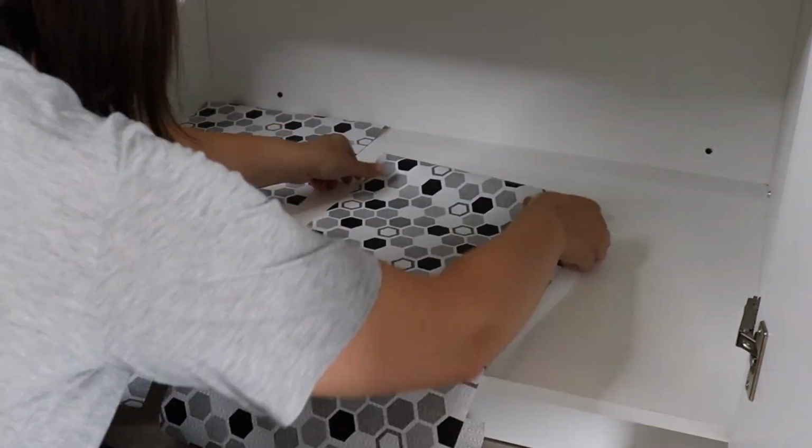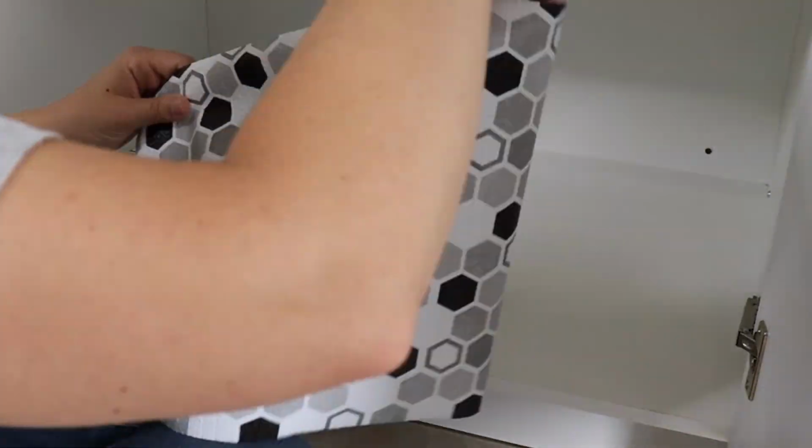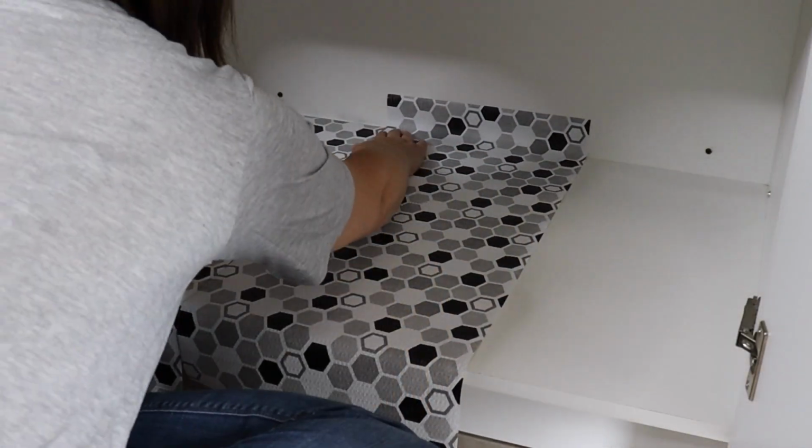cupboard. So I'm just going in and starting to measure out how much of the liner I need for my shelves. And I found that it's better to place it vertically rather than horizontally, just because it was about 2 inches too short to go the full length of the shelf if I did it horizontally.